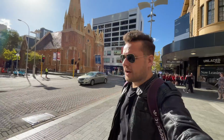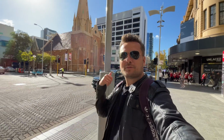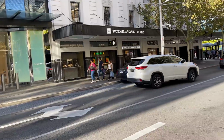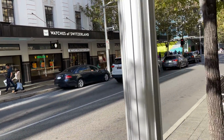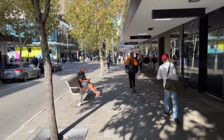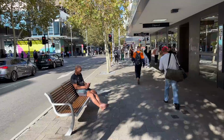There's a nice church in front of me, actually behind me. And yeah, beautiful weather, even right now. There's one street with more luxury brands. You can buy a Rolex here and Chanel and all of this stuff. And that's a little bit of the street filmography today.